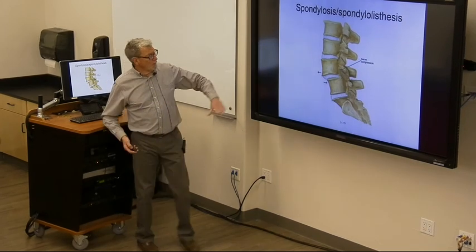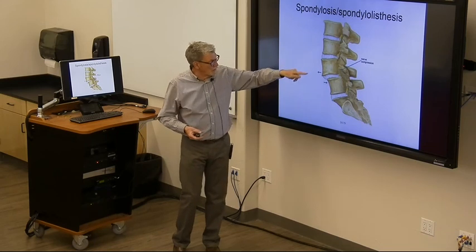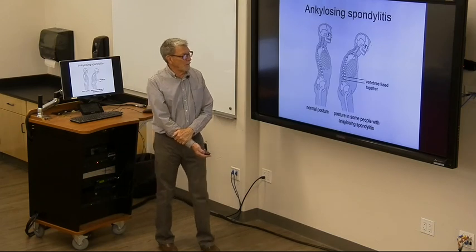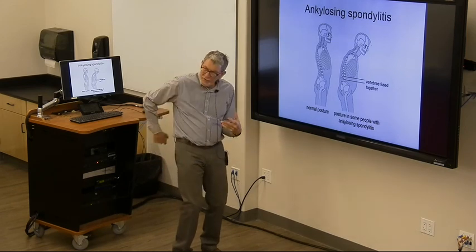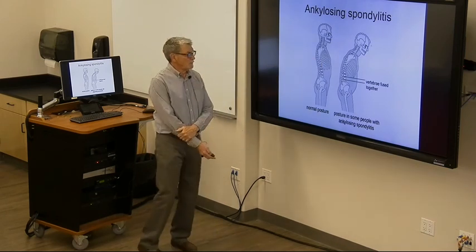Spondylolysis is just a degeneration and collapsing of the disc. Spondylolisthesis is when it displaces. Ankylosing spondylitis. So ankylosing means stiffening, bending, and the spondylitis is inflammation of the spine.